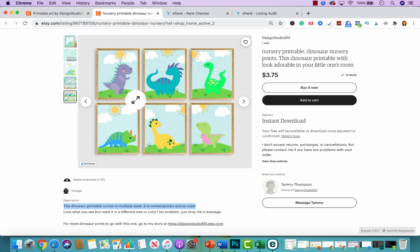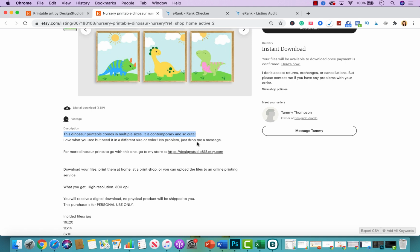So you definitely want to make sure that you do that on every single listing, and that it doesn't get cut off, and you include everything you need to include. So 155 characters is not that much area to add text, so you have to be very mindful of when you're adding your text in there.